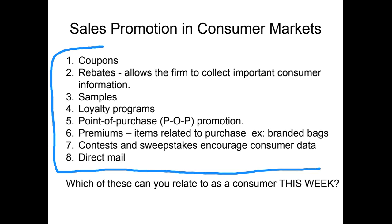Which of these do you think is the least amount used now? Is declining in use? What do you think of these? Which is declining in use? The rebate? Oh, interesting. I actually thought number 7. I don't have any hard statistics, but I'm like, contests and sweepstakes, I don't know. Have you guys seen that anymore? But you're right, Quick Trip has contests and sweepstakes. They have contests all the time.